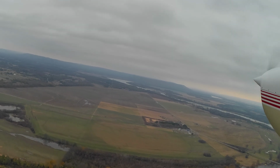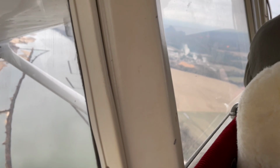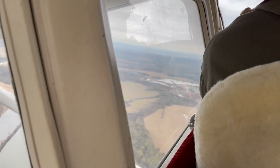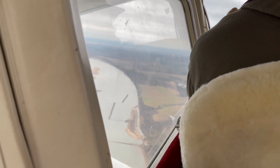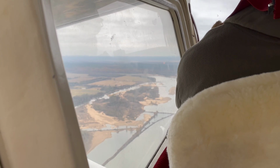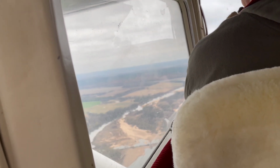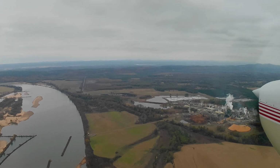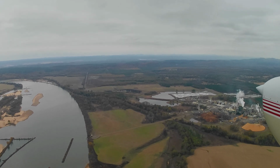Everything looks great. Making a nice, watch your nose, look outside. Yep, there it is. A little back pressure. Bringing it around. A little quick pitch up for the airspeed, looks good. Take a little juice out of there now that we're level. And that is a pass.